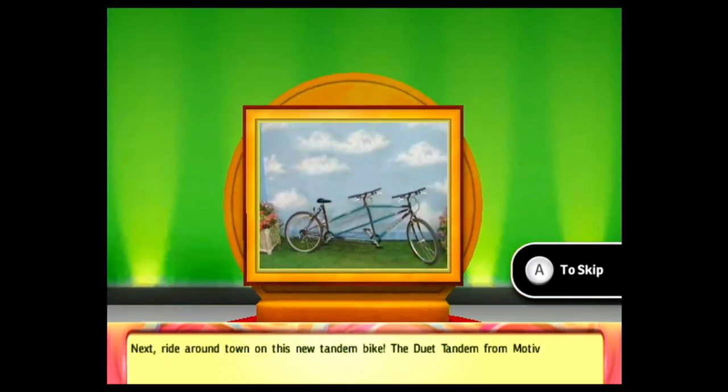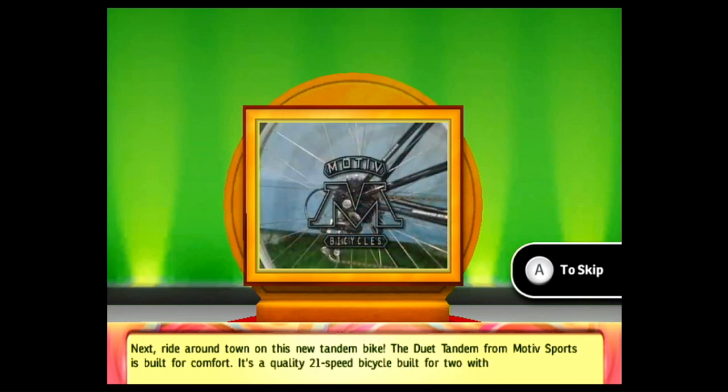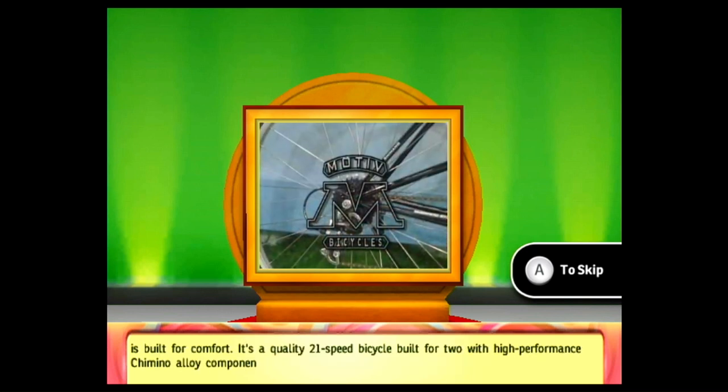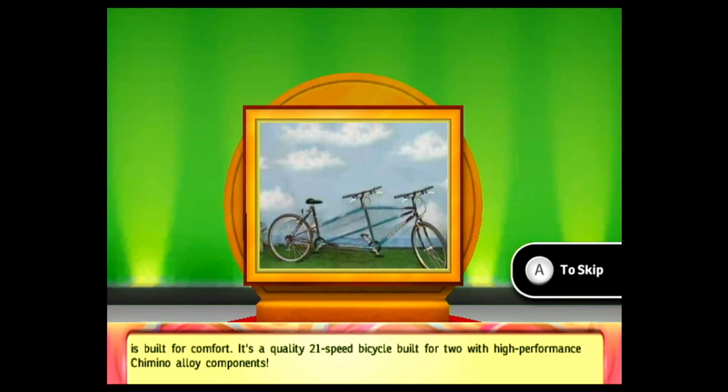Next, ride around town on this new tandem bike. The Duet Tandem from Motive Sports is built for comfort. It's a quality 21-speed bicycle built for two with high-performance Shimano alloy components.